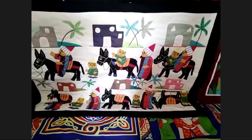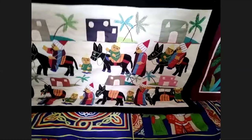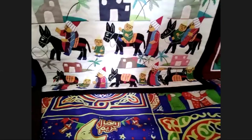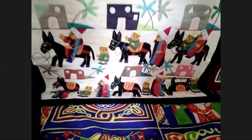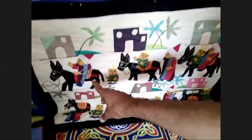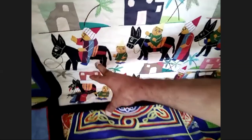I have one Egyptian-American book for the Goha story. The name of this book is Goha, the Wise Fool. I made this book in 2005, and this is the first scene of Goha. Goha and his son are up on the donkey.